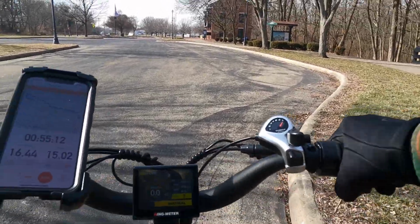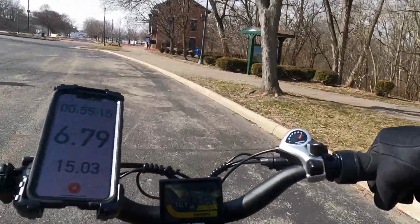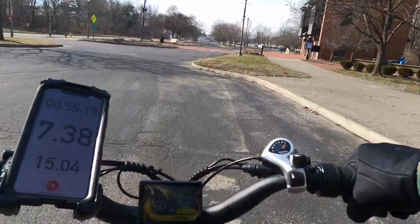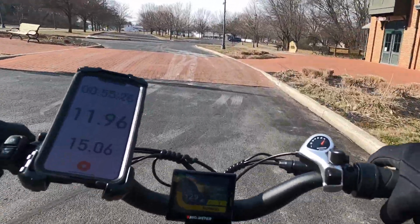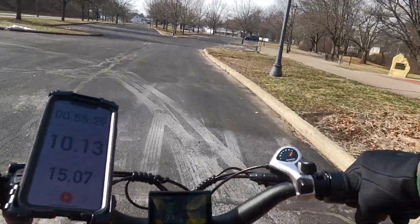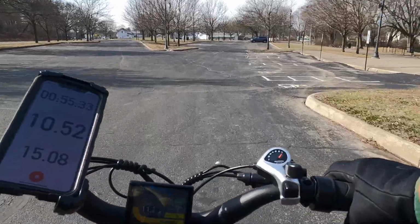Okay, now we're going to be doing our 15-mile ride back. We're going to split this up in two different segments as far as the ride goes. So we're going to head back home now.